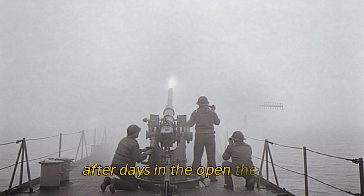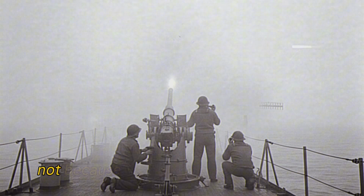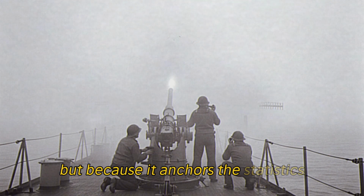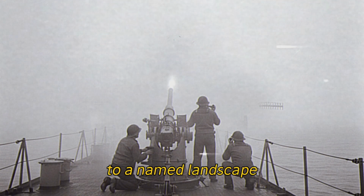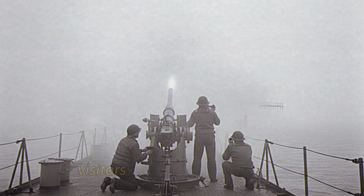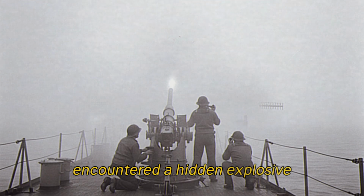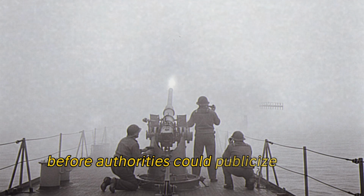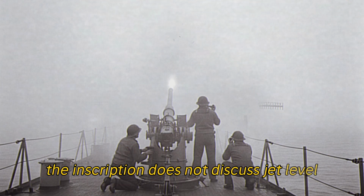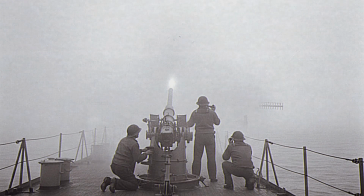The Bly Memorial occupies a specific place in the narrative, not because it changes the technical story, but because it anchors the statistics to a named landscape. A forest road leads to a clearing with a plaque. Visitors learn that an excursion encountered a hidden explosive before authorities could publicize clear warnings. The inscription does not discuss jet-level winds or barometers. It fixes the human cost.